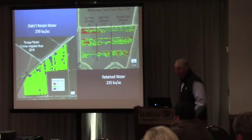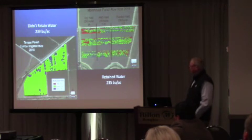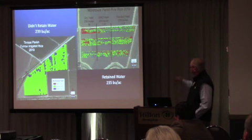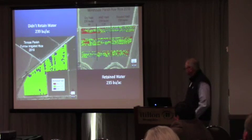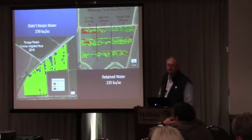Just a couple of quick maps here. On the left, we didn't retain water, cut 239, you see it's pretty uniform. On the right, it's 235, they held water, and you can see there's about a 9 bushel difference in yield. You know, pretty straightforward, different soil types.